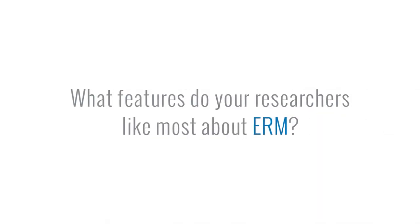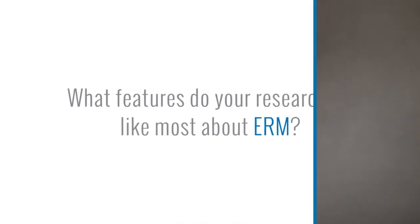So the feedback from our end users has been positive. Those that are using the system are happy with it. We've managed to convert some people who were a little bit resistant to change, and they're now champions of the system. One of the things that our researchers like the most about ERM is that the security is so highly configurable. So if one lab wants to share, their inventory can be viewable to others. If another lab wants to keep that private, they can absolutely do that. And that's been a big selling point for us.